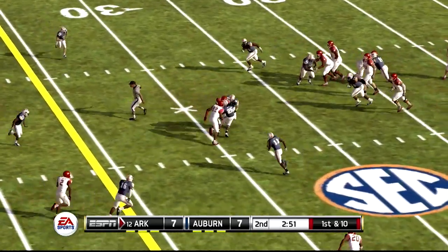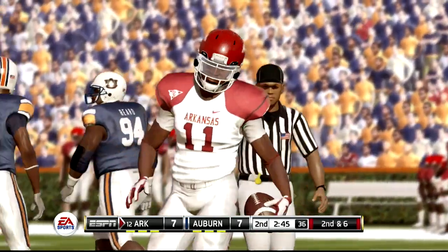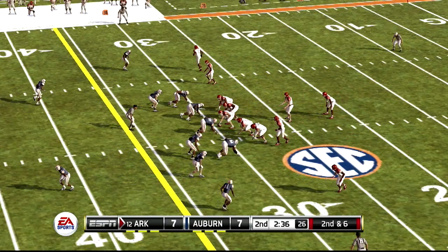Daly drops back to pass. Throws complete and he's stopped immediately. Wiggins gains 4 yards on that reception. That makes it second and six from their own 29-yard line. Second down.